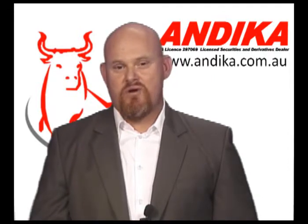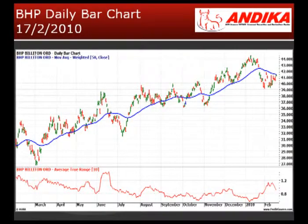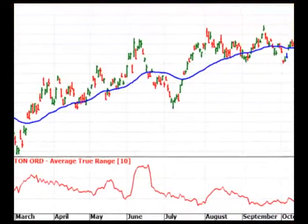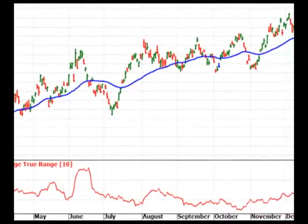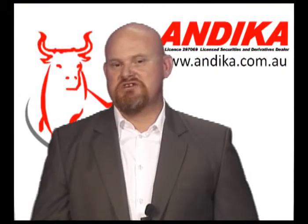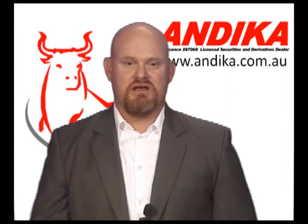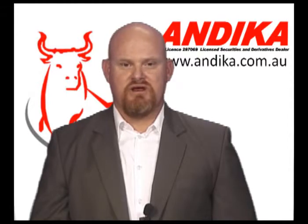So let's have a look at a practical example of employing this particular strategy. You'll see here the BHP daily bar chart as of the 17th of February 2010. Notice on the chart you can see that the 50-day moving average has been creeping up and it's now just touching the stock price of BHP, which could be a prelude to BHP moving higher in price. So rather than just buy a call outright, we'd rather hedge ourselves a bit by doing the particular bull price spread.